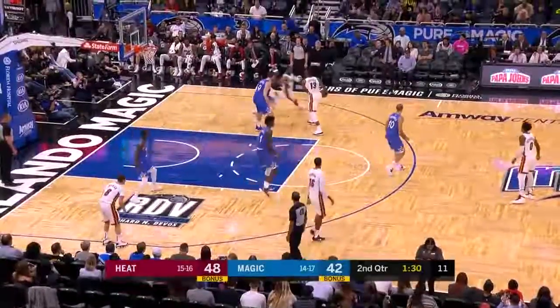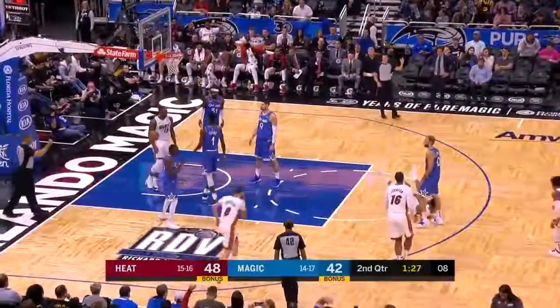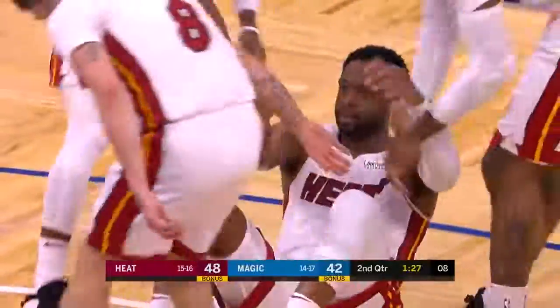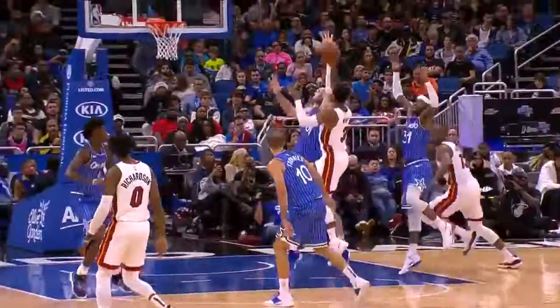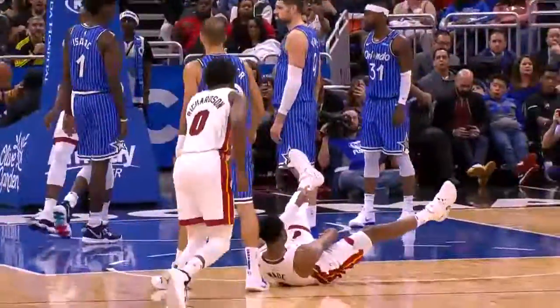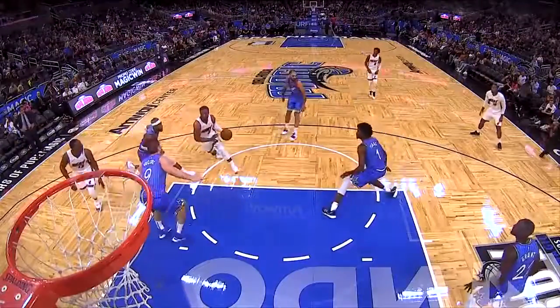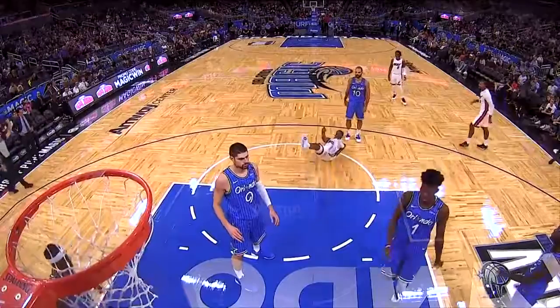Adebayo against Vucevic. Dwyane Wade down the middle. Oh my goodness, Dwyane Wade's been doing that forever. This is a veteran move right here. Not only the floater, but the ability to go right to the ground. A little bit of oh yeah, there you go.